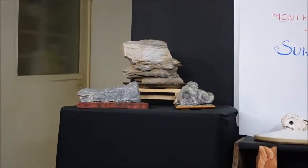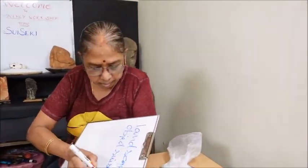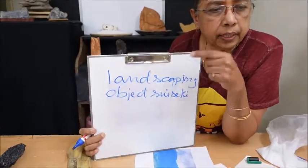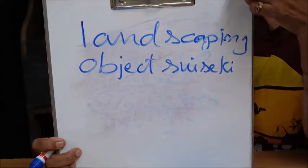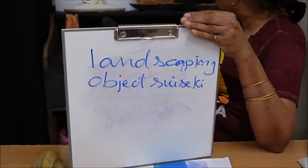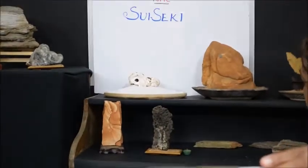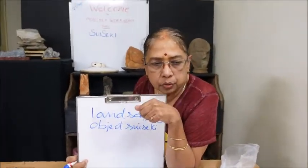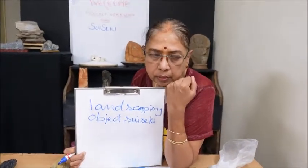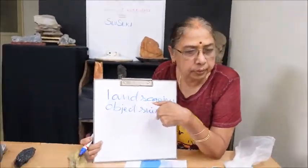Then after that, the second one is the object stones. Object Suiseki means we can see animals or human beings in the stone. There may be a fish-like thing or a camel-like thing. Sometimes we can see human beings, a woman sitting with a baby, or only one woman sitting like this. You can see sumo warriors also. So many different stones are there. Those are called the object Suiseki stones.